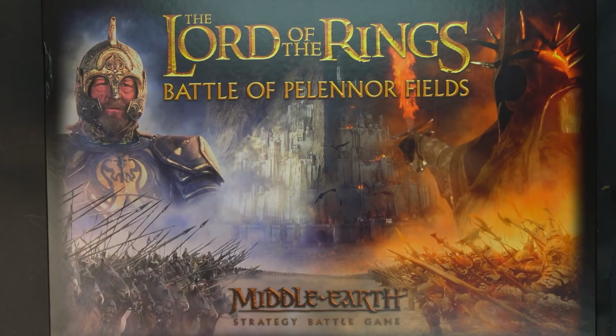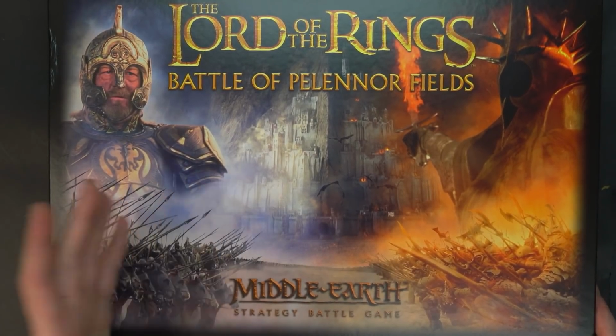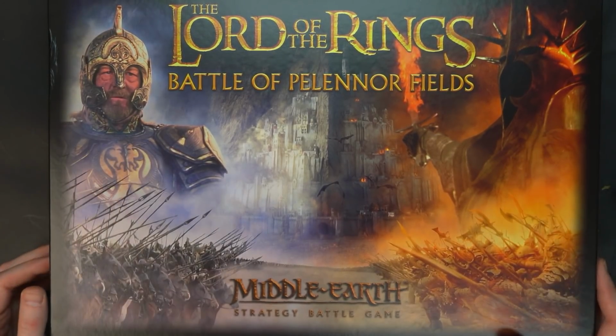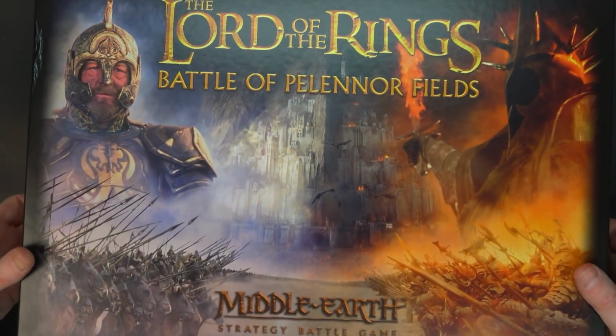If you're looking for a deal on some new Lord of the Rings, well, to jumpstart into playing the new Middle-earth Strategy Battle Game, this is definitely the place to start, with a nice selection of forces of good and a nice selection of forces of evil, in order to recreate the fateful Battle of Pelennor Fields, where Theoden takes on the big bad Nazgul himself, the Witch King.